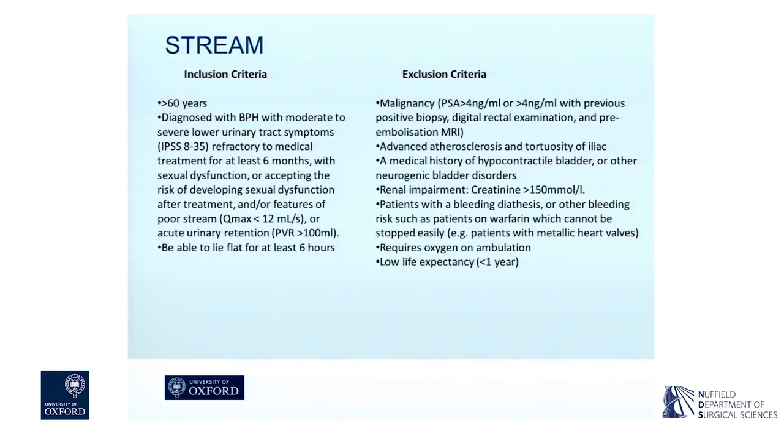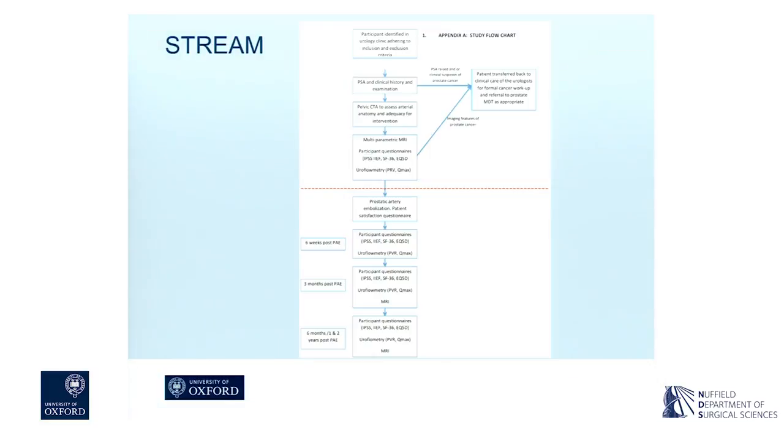We exclude patients with advanced atherosclerosis and tortuosity of the iliac arteries because it can make the procedure impossible. We exclude those with a medical history of hypercontractile bladder or other neurogenic bladder disorders. We also exclude those with renal impairment, bleeding diathesis, requiring oxygen for ambulation, and low life expectancy, as common exclusion criteria within trials of this type.